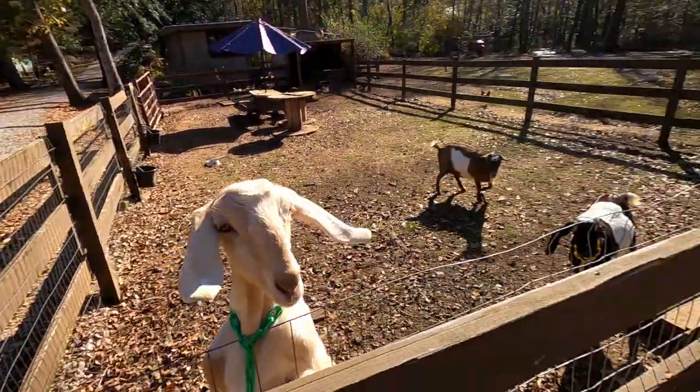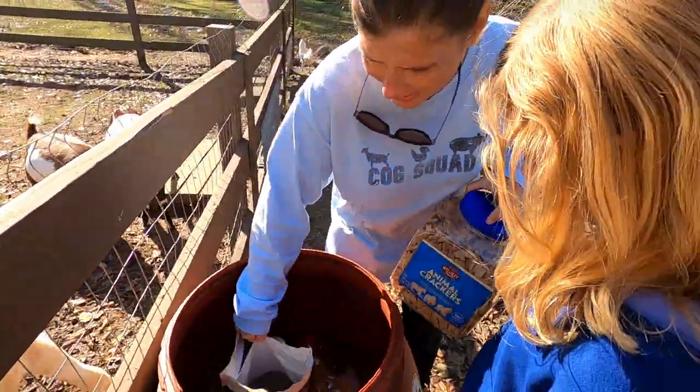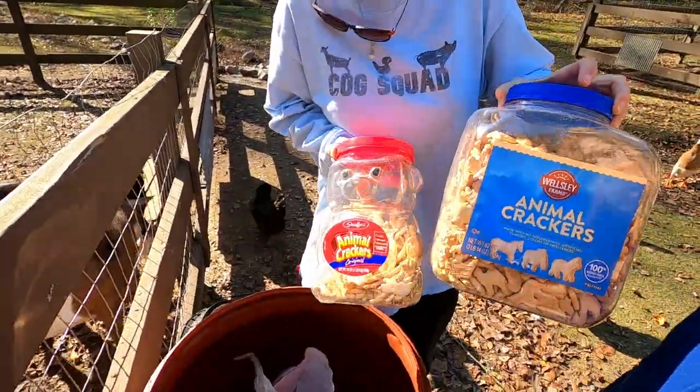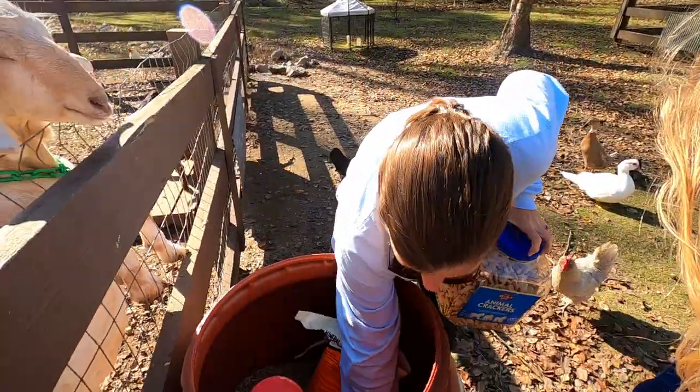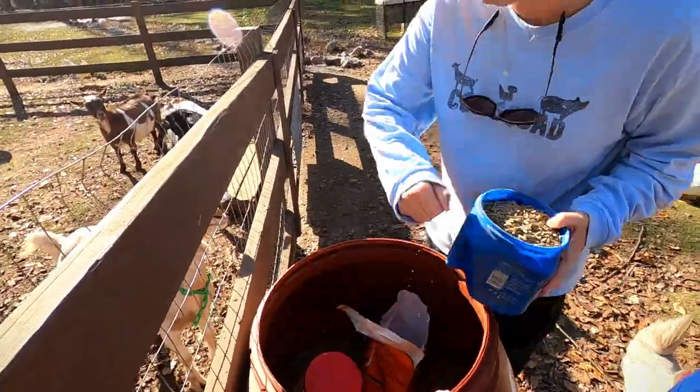You know what? This thing's so big, I don't know if it's going to fit down in here. We might have to get a feed barrel for the animal crackers. Look at the difference. Wow. All right, girls. Here's your breakfast. Put you a few minerals on top.